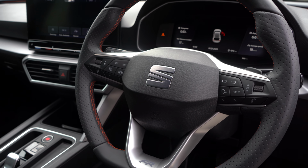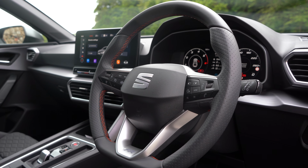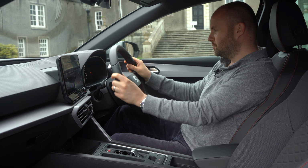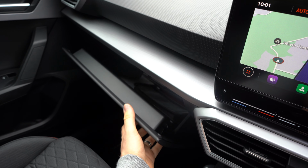Steering wheel, it's just gorgeous. There's bits of brushed aluminium. You've got perforations, red stitching, F4 badge down the bottom, and it's got a nice chunky feel to it. It's perfect. Like, do not touch the steering wheel. The glove box is good.